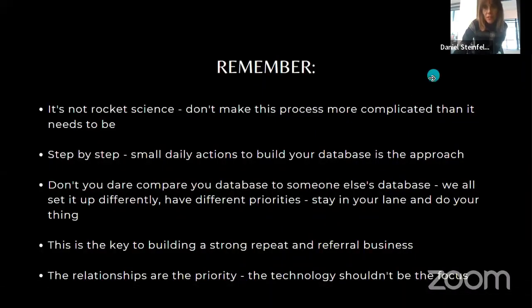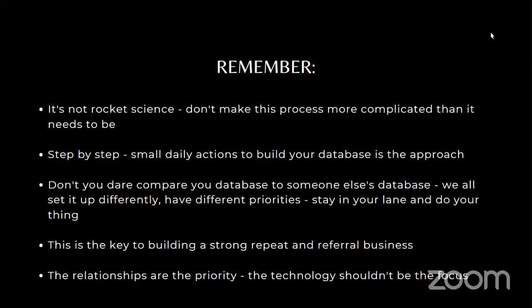Okay, so a few reminders before we get started. Number one, using a CRM, deciding on which one to use is not rocket science. I know sometimes we overthink this aspect of our business, and you really don't want to make it more complicated than it needs to be. I know getting over it is really tough, but I think that you just need to remember that you've got to choose one and figure out ways to work with it.